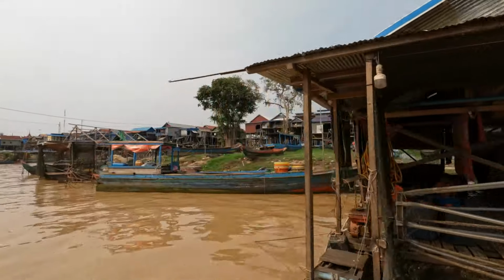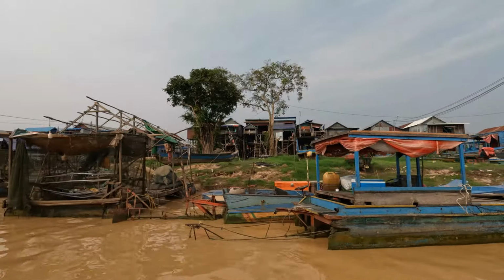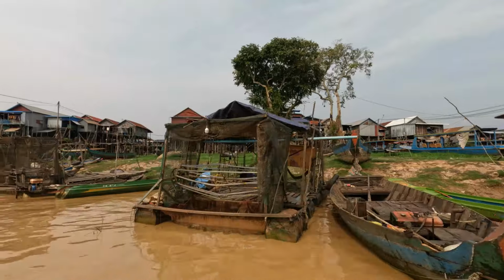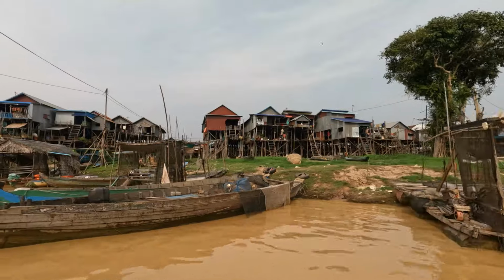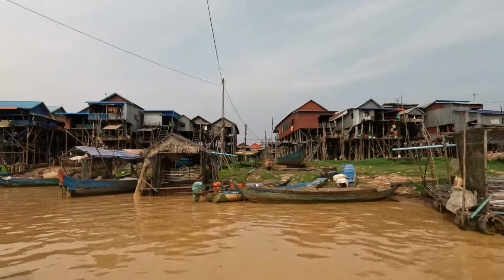As you can see here in the boats and some of the houses, there's lots of fishing nets and other types of fishing equipment, and that's how most of the people that live in these villages make their living, through fishing, shrimp catching, and that type of thing.